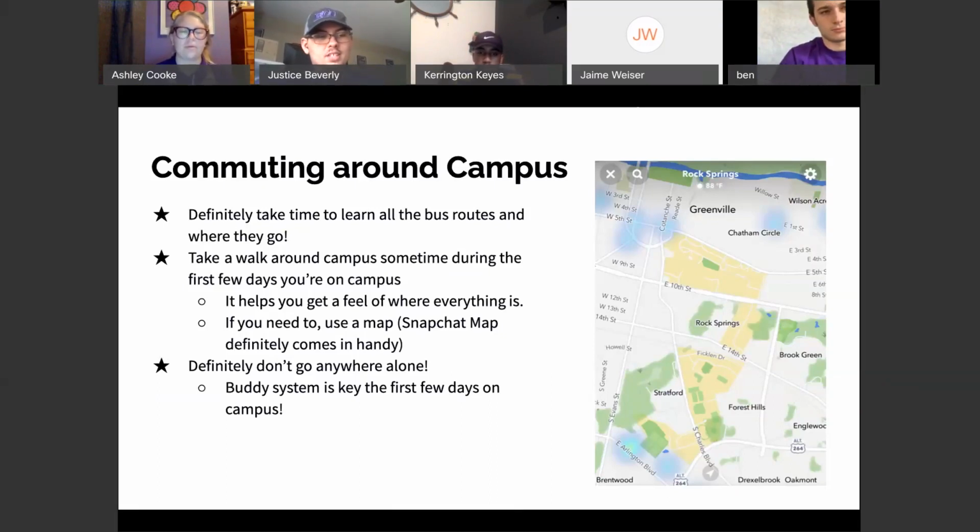And then another thing I like to emphasize to the new students is take a walk around campus sometime during the first few days that you're on campus, whether that be after you move in and get settled, or maybe the day before your classes start. And the best thing about that, one, it helps you get a feel of where everything is, like the library, the academic buildings, and everything within the campus. And if you need to, definitely use a map to help you get around, even during the first day of class. If you don't really know, let's say, where the Bait building is, and you have a class in the Bait building, you can always use Google Maps or Apple Maps and put it in, and it'll take you right to the Bait building with walking directions. So those maps definitely do come in handy.